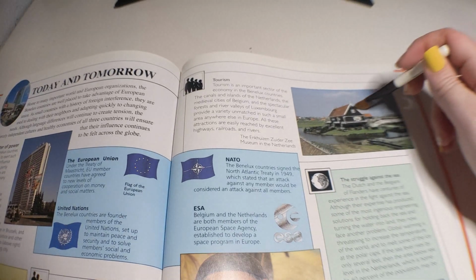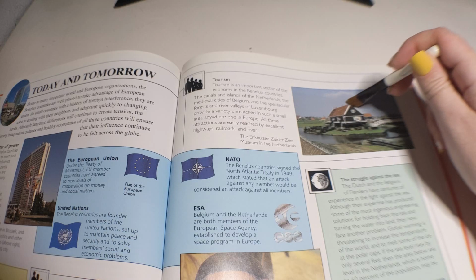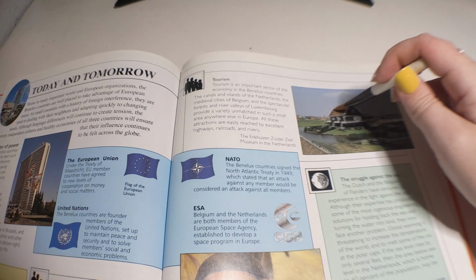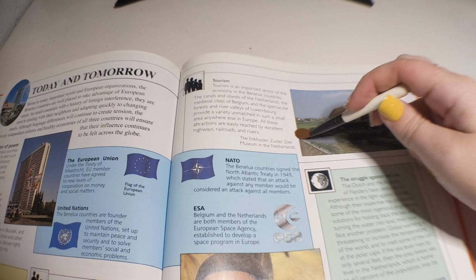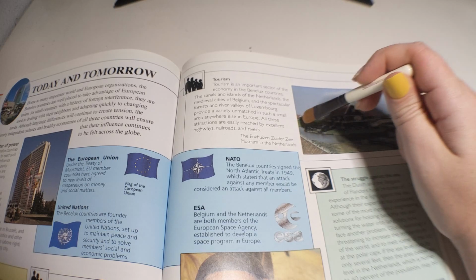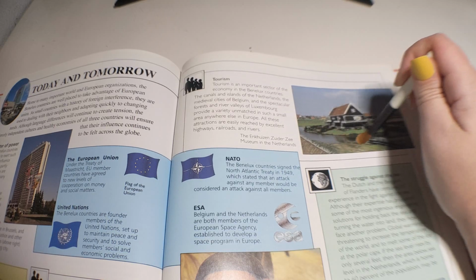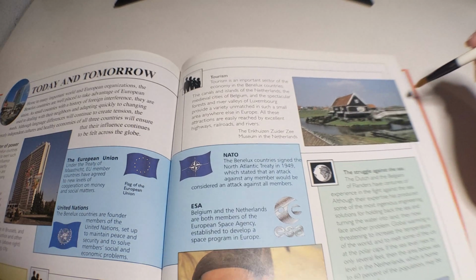Tourism. Tourism is an important sector of the economy in the Benelux countries. The canals and islands of the Netherlands, the medieval cities of Belgium, and the spectacular forests and river valleys of Luxembourg provide a variety unmatched in such a small area anywhere else in Europe. All these attractions are easily reached by excellent highways, railroads, and rivers.